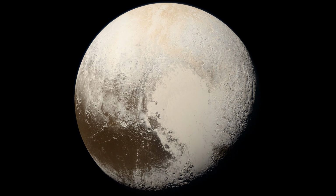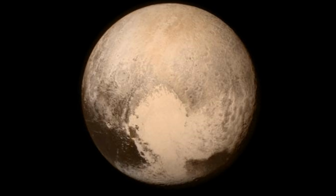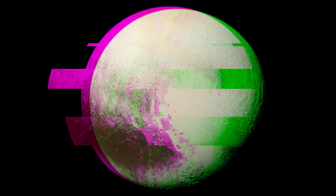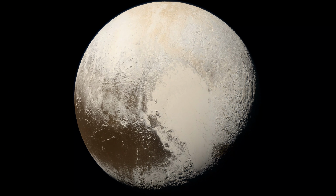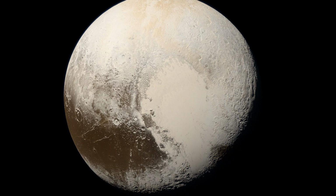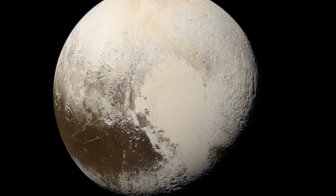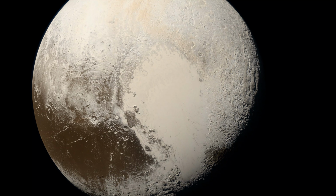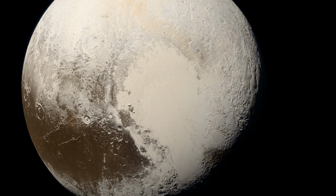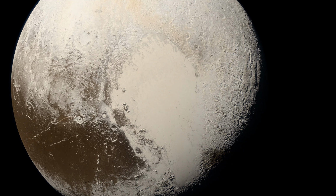This is twice the resolution of the single-image view taken on July 13th. Although the lower right edge of Pluto in this view currently lacks high-resolution color coverage, the image still highlights the diverse and complex terrain of the dwarf planet. The bright, heart-shaped region, known as Tombaugh Regio, stands out prominently, showcasing the dynamic surface processes at play.